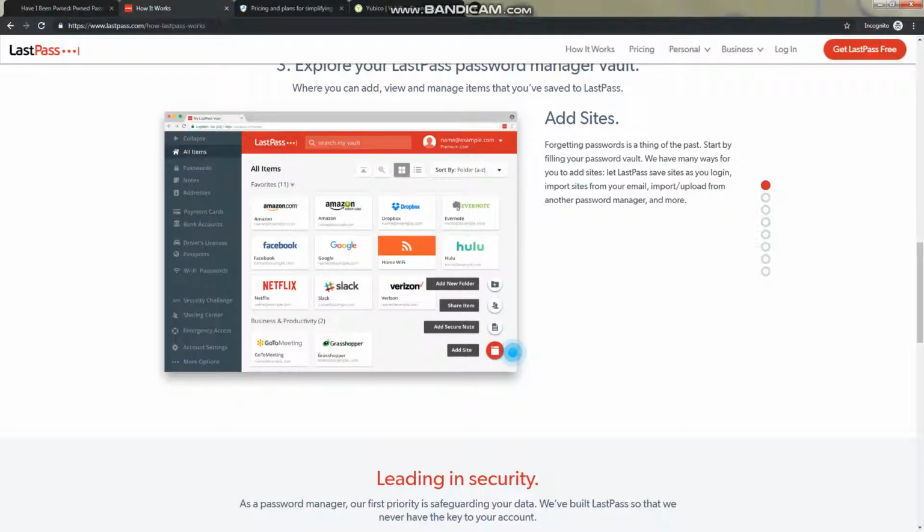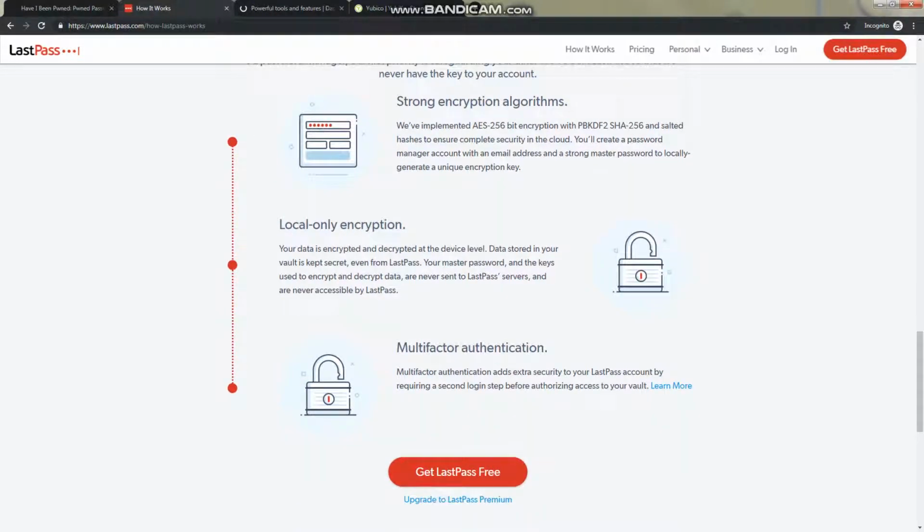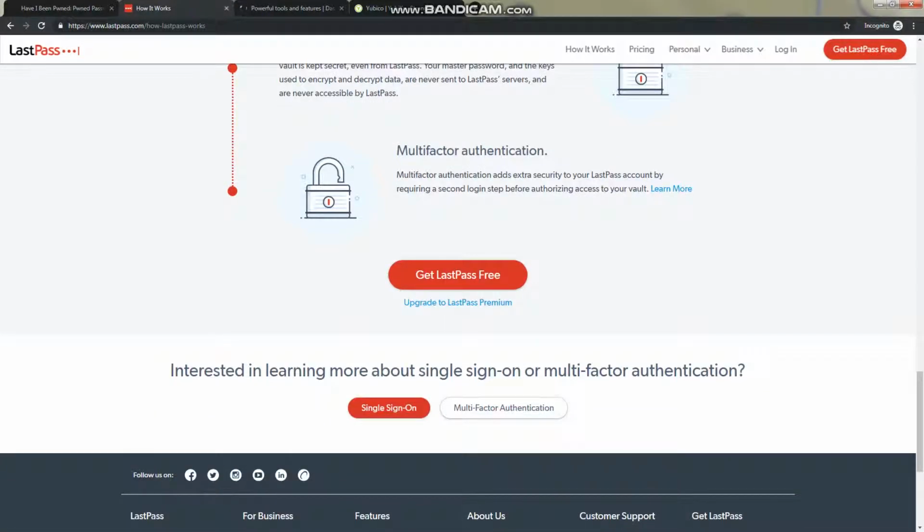You can also use it with business as well, so you can use it to share passwords to staff, and they don't actually have to see what your password is. So I think they're great tools. It's way better than using the same password everywhere, because that's where you're going to get yourself in trouble, and that's where a lot of data breaches happen, because people use the same password over and over again and then are surprised when their account gets compromised.